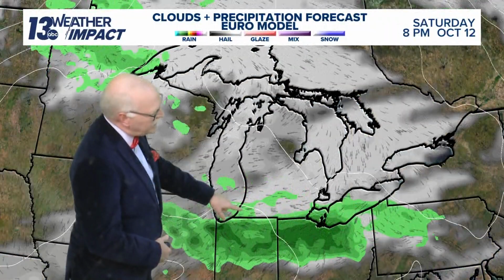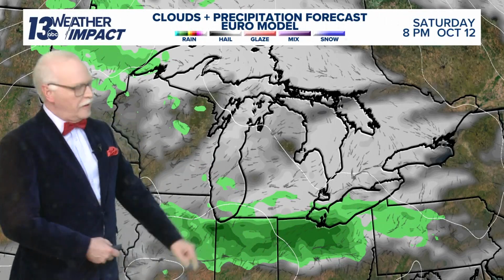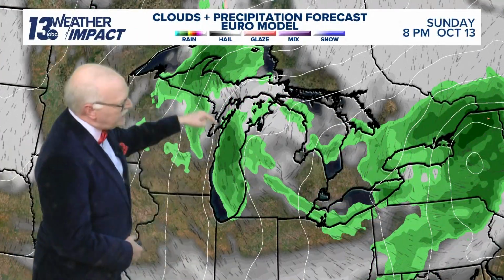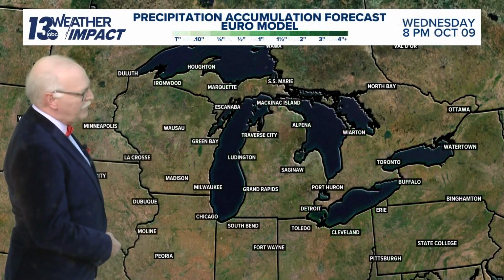And then, as we talked about, some scattered showers, mainly south of Grand Rapids on Saturday. These are very few and far between. Most of our area will stay dry again on Saturday. A little pool of cool air coming down here on Sunday. There'll be some scattered instability showers. Any lake effect showers should stay well away from West Michigan, maybe just hugging right along the Lake Michigan beaches.